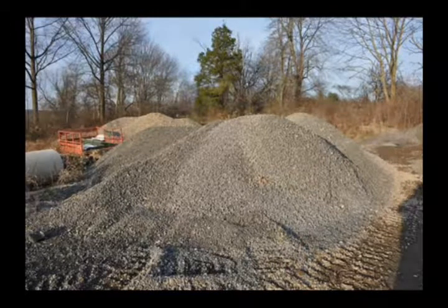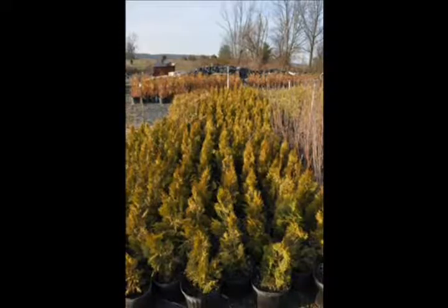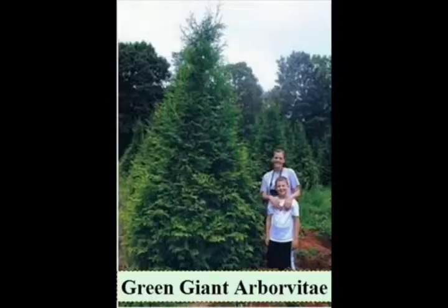We also have nannyberry, ninebark, and things such as Russian olive, which some people think is invasive. But we do sell a wide range of trees and shrubs, including winterberry holly. So give us a call at 215-651-8329, as we do deliver, and we deliver and plant.